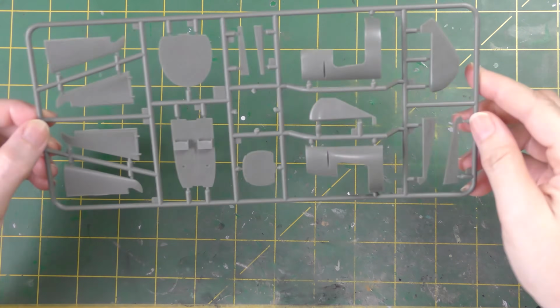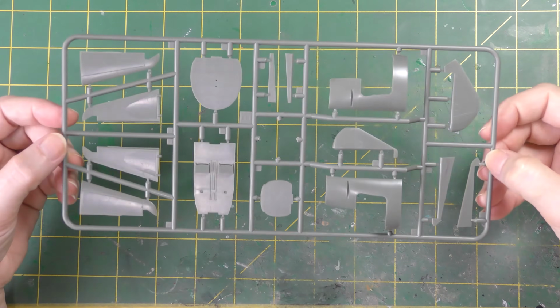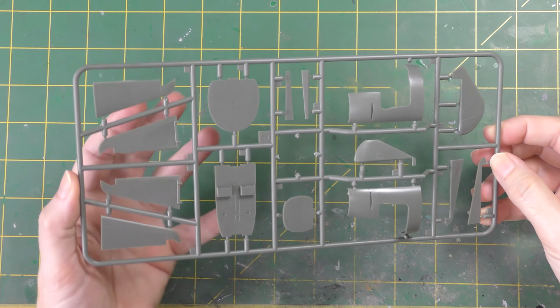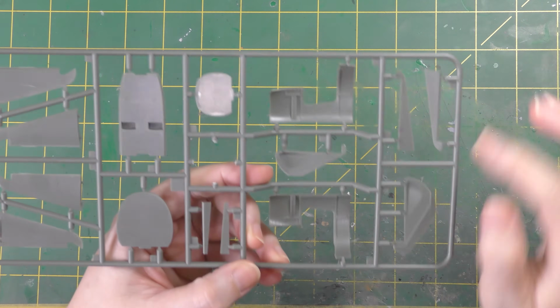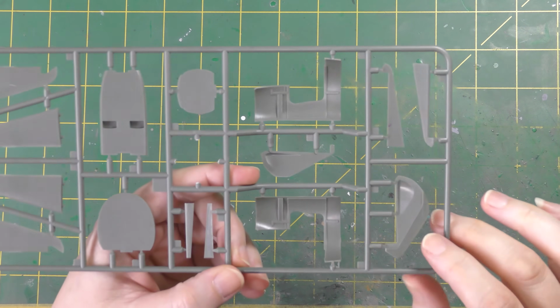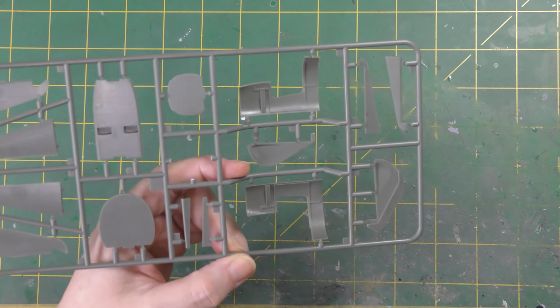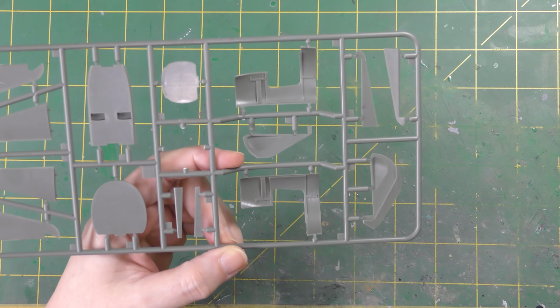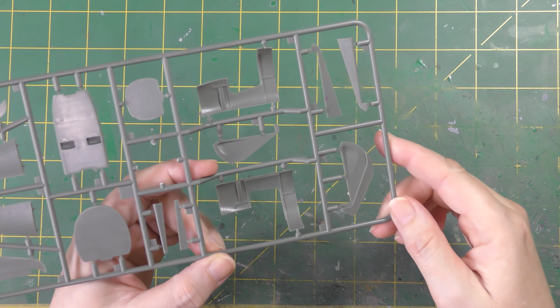That's some tangled up ones. Back to the bigger stuff. Got control surfaces here, tail planes, your cockpit floor and bulkheads, and this is why there's no internal detail, because there's a couple of little half shells, not heroic unfortunately, but half shells which fit into those recesses in the fuselage halves to give you that little bit of interior detail.